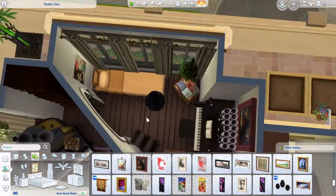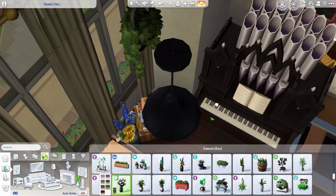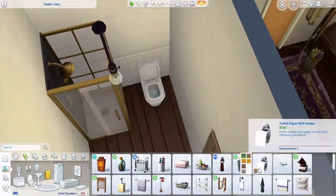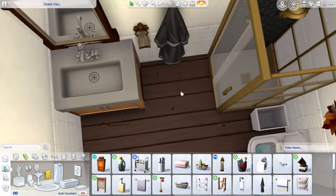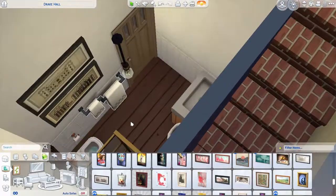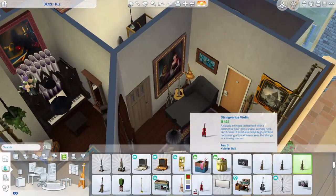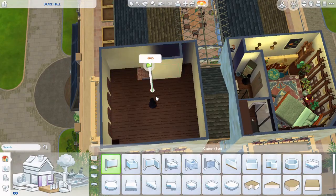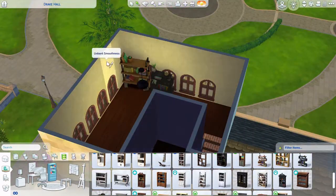And then this person also has an organ. That's how fancy they are. They just need to play all the instruments. Mostly because I didn't really want to make that little nook another closet, so I was like, I'm gonna put an organ in there, a full-on organ. And then I decorated this person's apartment with a lot of old art, because I feel like that's what they would be into, and that's also what they could afford. So that's what I did. Trying to shake things up for myself.